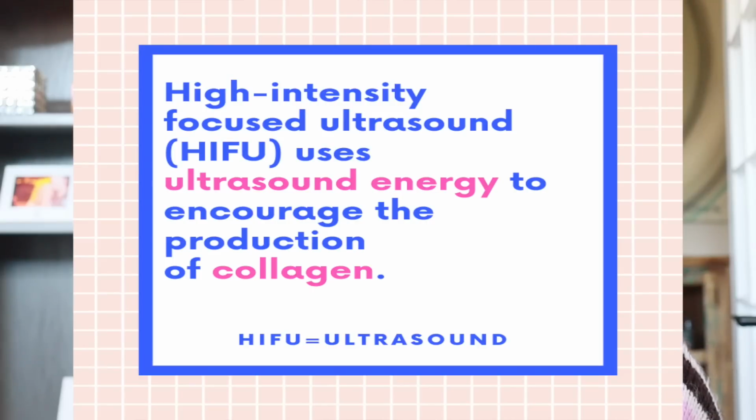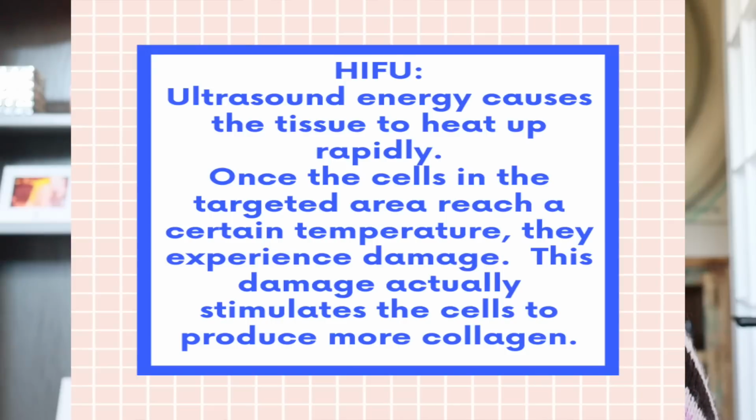Now, what's important to know is that HIFU is high intensity focused ultrasound, and that uses ultrasound energy to basically help induce collagen. So HIFU is focused ultrasound. Now, this ultrasound energy causes the tissue to heat up rapidly because it's very focused. And once those cells in the targeted area reach a certain temperature, they experience some damage. And this damage is kind of like when we damage with microneedling. It actually stimulates the production of collagen through the wound healing process. It's a very similar outcome, just with a different modality.